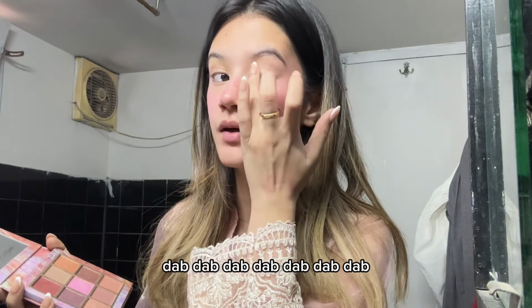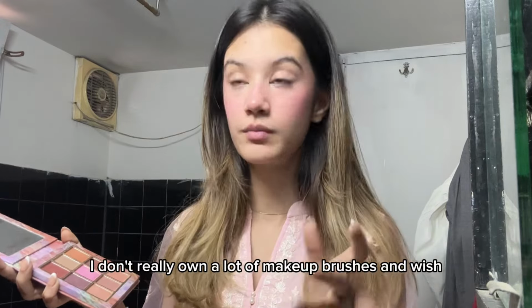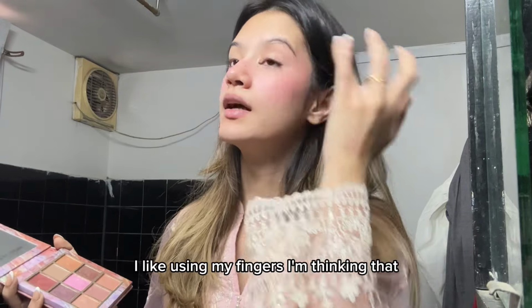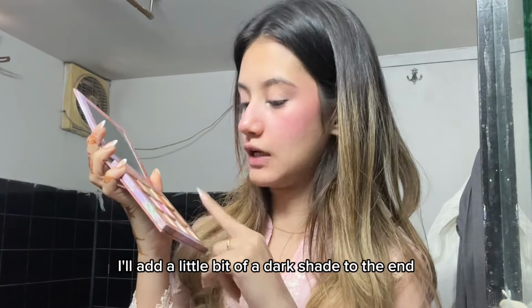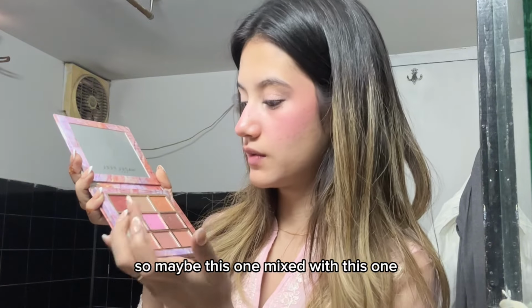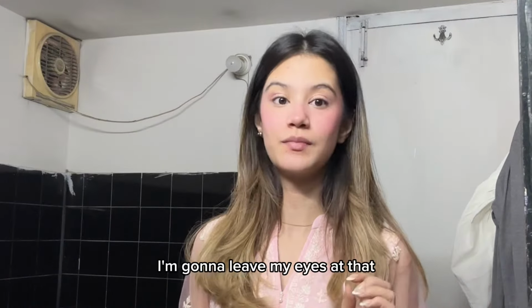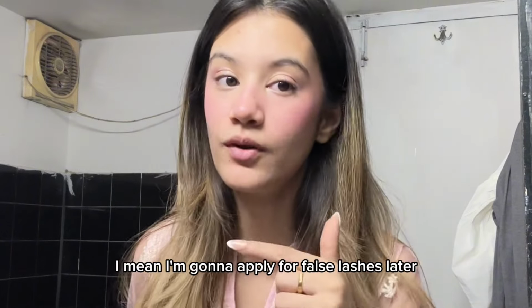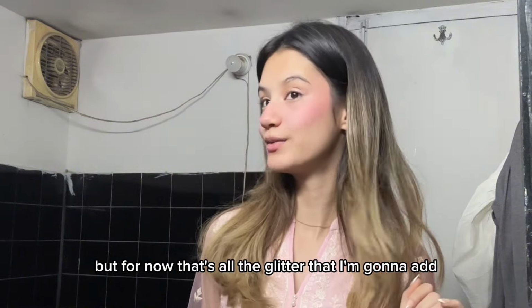Dab, dab, dab. Again, using my fingers. I don't really own a lot of makeup brushes, and obviously I like using my fingers. I'm thinking that I'll add a little bit of a dark shade to the end, so maybe this one. Mix with this one, just a tinge of it at the end. I'm gonna leave my eyes at that. I'm gonna apply false lashes later, but for now, that's all the glitter that I'm gonna add.